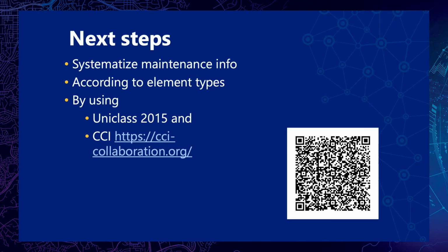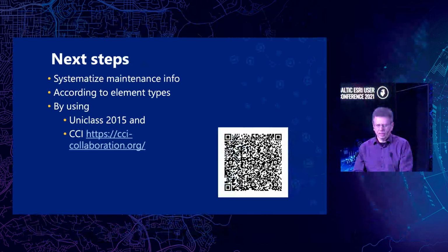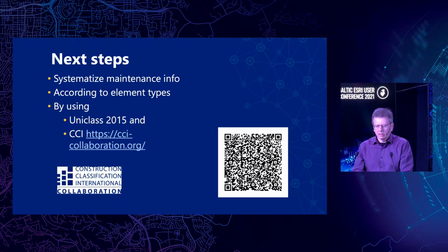We are using UNICLAS 2015, as this is described in our design guidelines. But I also want to include the dictionary connecting the types to the Construction Classification International. This is a new classification initiative that we started a couple of years ago, and now the included parties are the Nordic countries and also some countries located south of us, like Poland and Czech Republic.